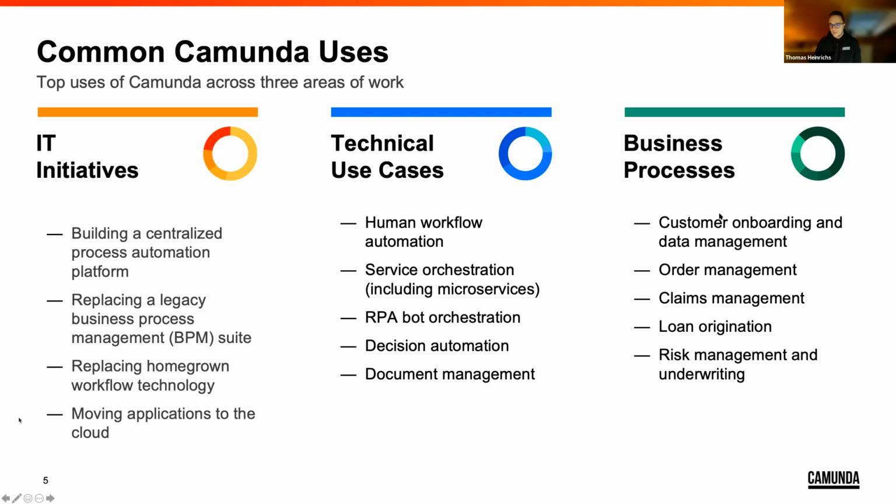And I think the key aspect of these business processes is that we do not focus on a certain sector like banking or telco. It's rather quite overarching. Every process you can think of and you can model in BPM should be automatable and orchestratable by Camunda. So there aren't any restrictions from that side of things.